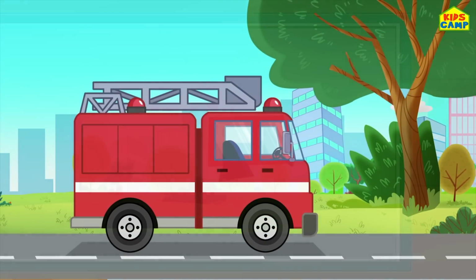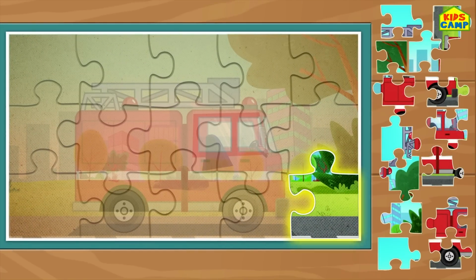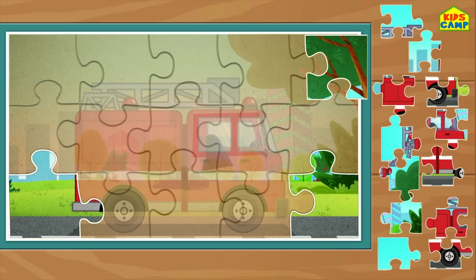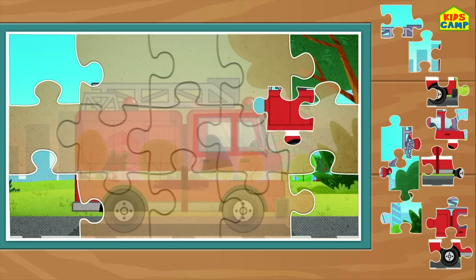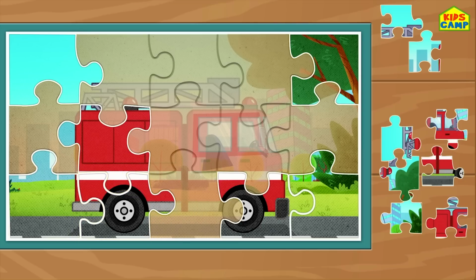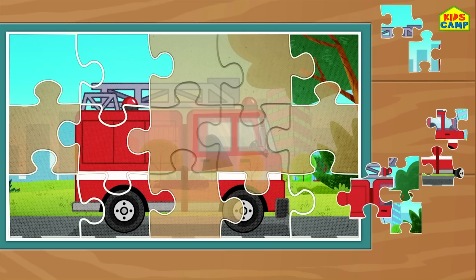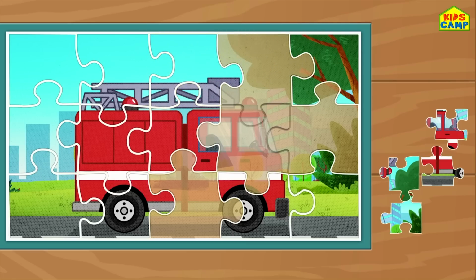A fire truck. Once again, let's start with the four corners. Good job, kids! We're learning! Ooh! The wheel! And the second wheel! Oh, the centerpiece! Wow! We almost got it! A few more pieces!